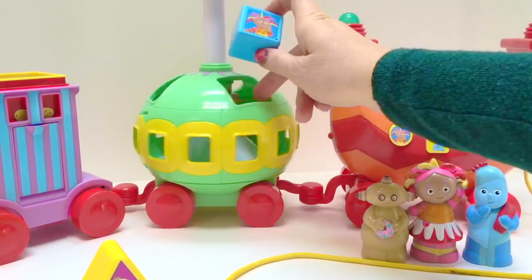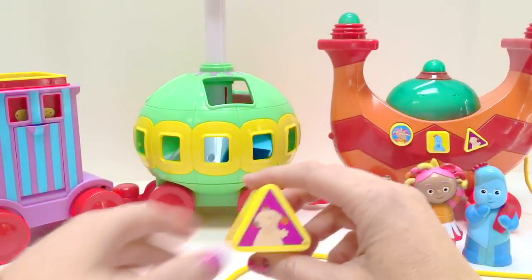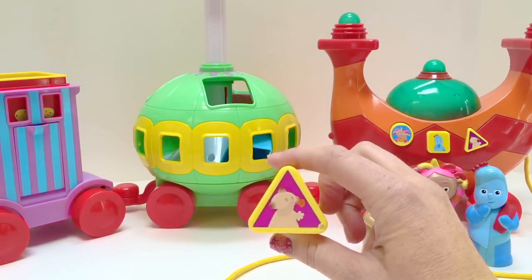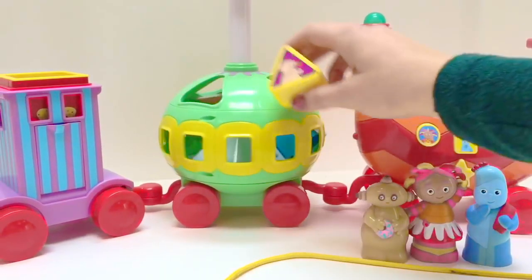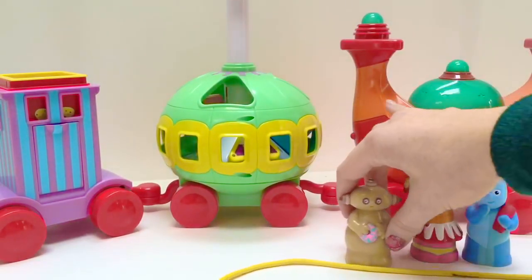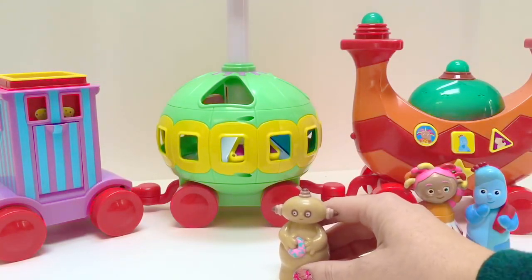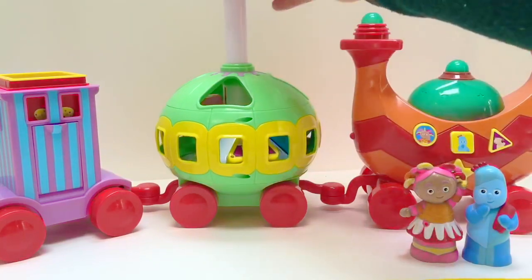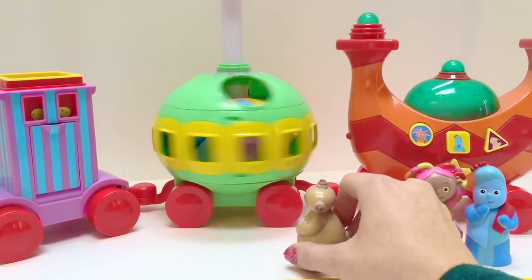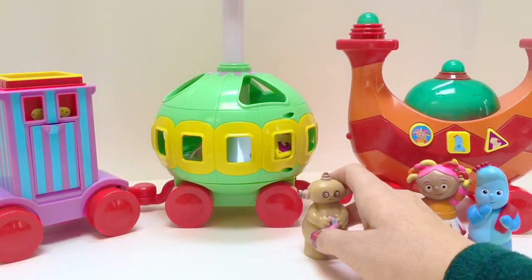No. It fits right in that hole. And last we have, that's right, a yellow triangle. And it goes in that hole. Macca-Pacca, would you please push down and see what happens with the spinning Ninky Nonk? Macca-Pacca. Ooh, Macca-Pacca! Oh, good job, Macca-Pacca.